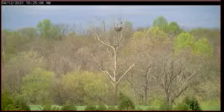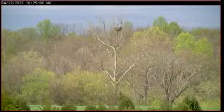Before the leaves are on in the spring, you can see there's a bald eagle setting up at the top. The nest is quite large. It's 90 feet up in the tree. It's probably 7 feet across, 5 feet deep.